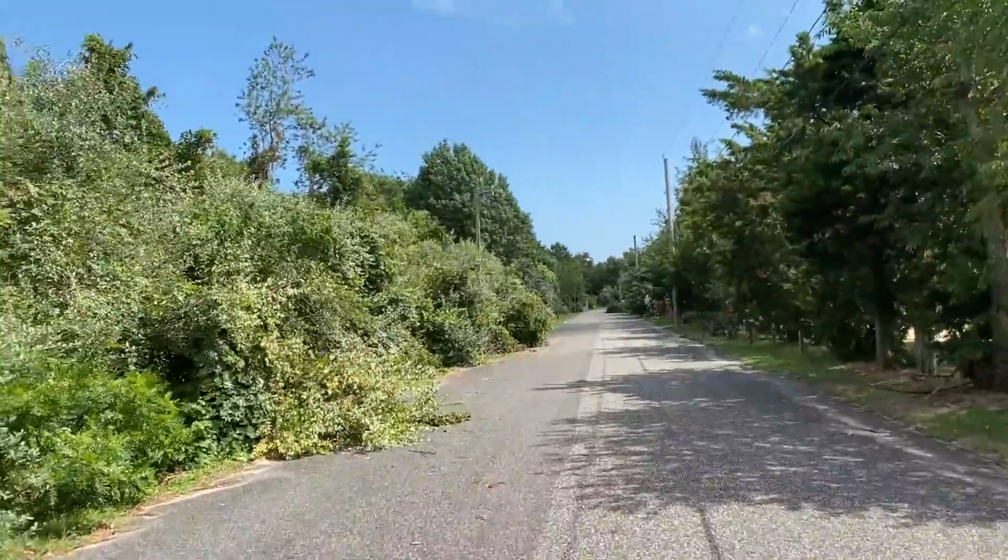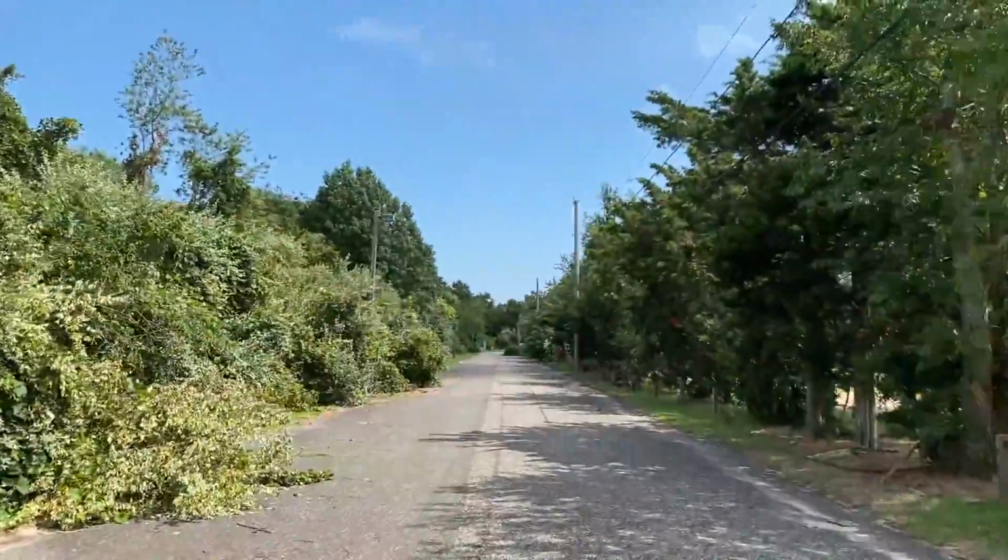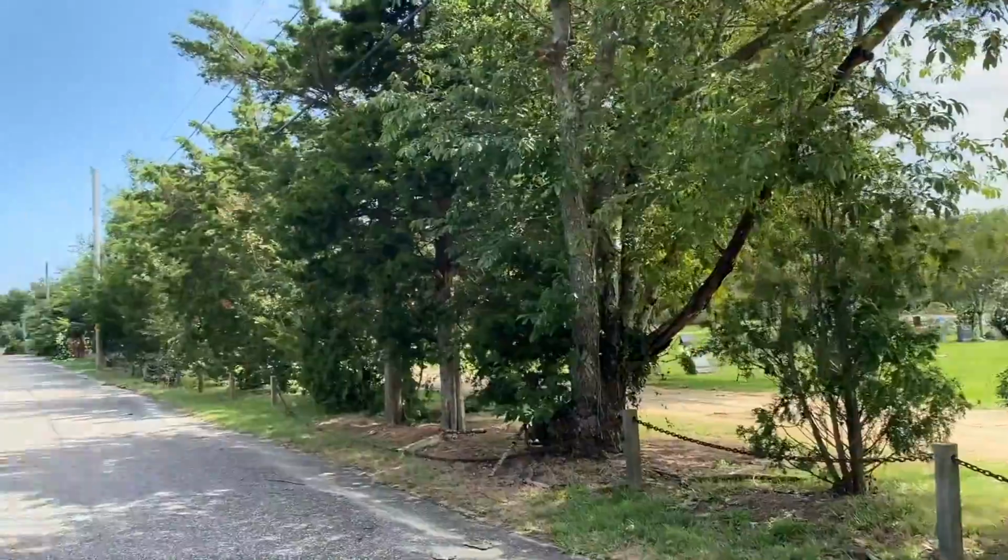But we're continuing walking down. You can see a lot of trees down this way. And once again, the graveyard over here has a lot of trees down. And we're almost at the parkway. So that ends the walking tour. That means it's time to get the drone in the sky.